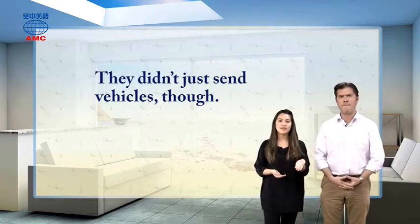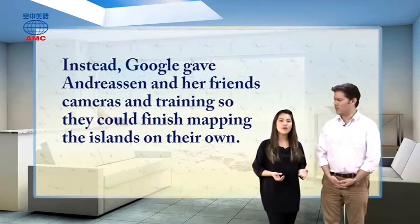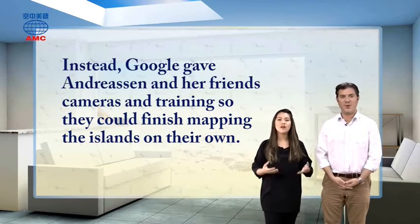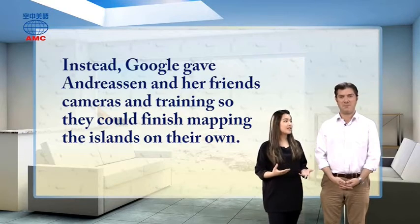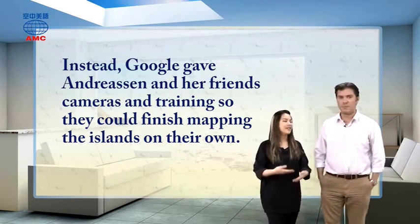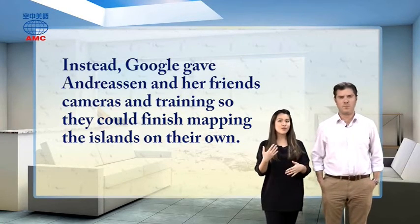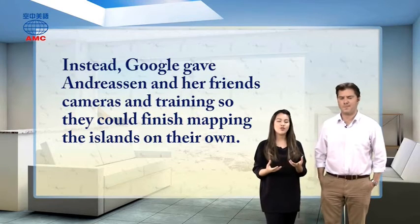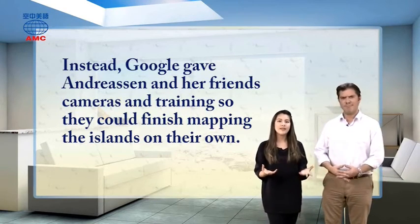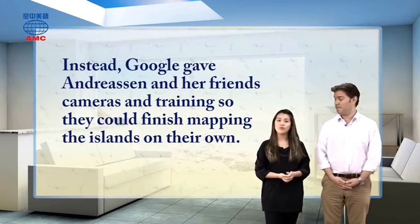Right, so the article says instead, Google gave Anderson and her friends cameras and training so they could finish mapping the islands on their own. So I think that's actually more helpful instead of just saying, here's a car, take it, and mapping the islands for you. I think this was also really cool that they also had the training and they also learned how to do things the way Google did. And of course, I think they would know the island better than the people from Google or outsiders.